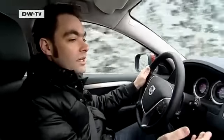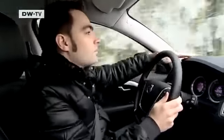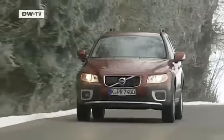The interior of the Volvo, just like all Volvos, is cool, clear, and functional, says Matis. He likes the aluminum, but says it is a pity that the material in the middle does not leave a good impression. Matis likes the feel of the steering wheel, and the dash also has a good feel. The handling is good, and the engine is surprisingly powerful.